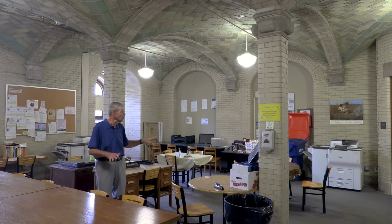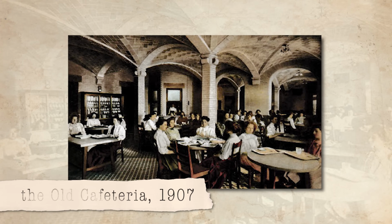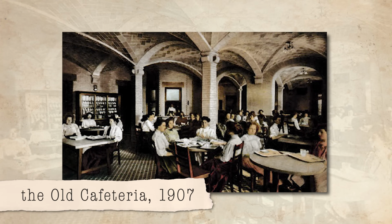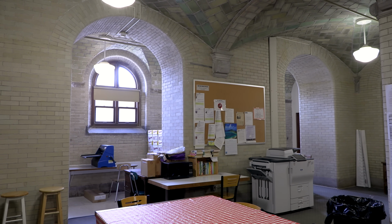It's a very nostalgic place. Whenever I bring tours down here, a lot of people have stories that they can recall. There used to be, in the alcoves back there, small oak tables that had three or four seats at a table, and that's where the seniors would eat. Everything was oak back in the day.